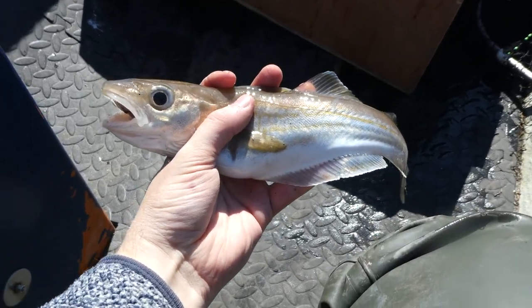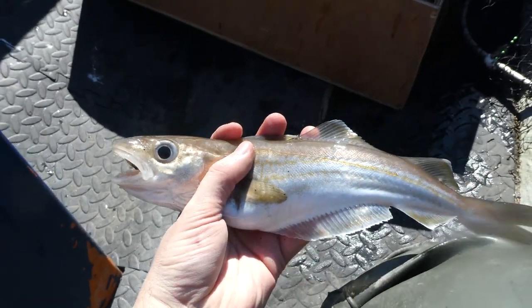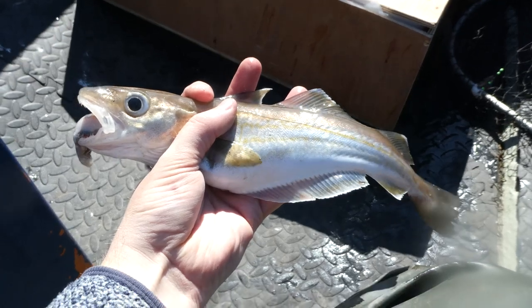And another whiting. You can see that one. It's been eating little white bait. Nice. Really good sport this time of year on these guys. Let's get him back before he loses his dinner.